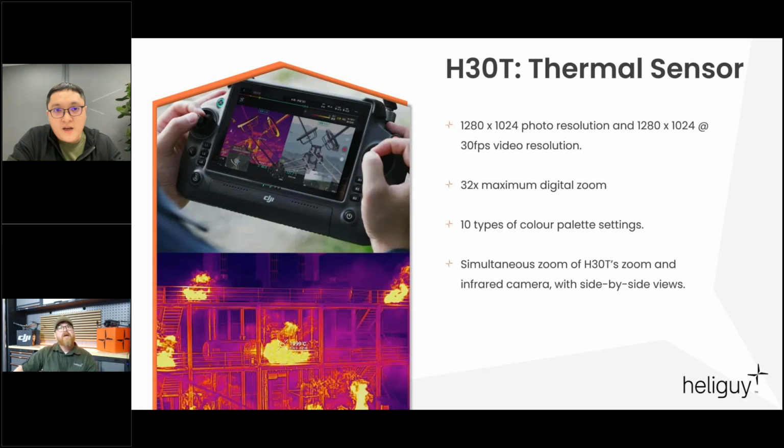You've also got the simultaneous zoom. When you are using the side-by-side view on the DJI RC Plus, you'll have a button which looks like a crossed link chain. Once you've pressed that, it's going to activate both the zoom camera and the thermal sensor camera. When you're zooming in, you're zooming in on both sensors, so you get that zoom on the normal camera and on the thermal camera for whatever you're looking at whilst you're out on operations.